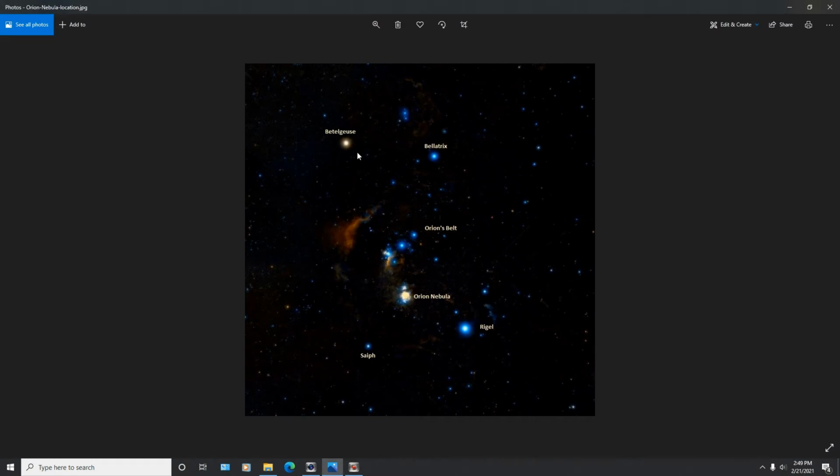Before we photograph Orion, let's go ahead and take a look at where it's located. It's right in the middle of the Orion Constellation. The Orion Constellation, of course, has Betelgeuse up here in the upper left. We got Bellatrix coming down from there. The feet of Orion are Saiph and Rigel. And right in the middle, right below Orion's belt, which is right here, we've got the Orion Nebula.